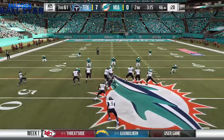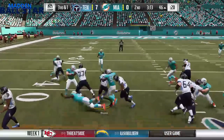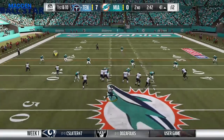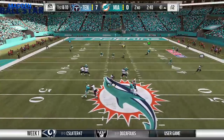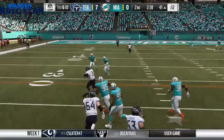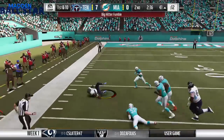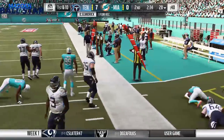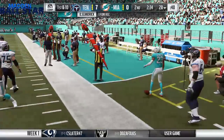So 3rd and 1, we give it to our short yardage back, LeGarrette Blount, and he is going to get that first down. Nice and easy right there. So far so good on offense. We're looking sharp, and Robert Griffin III runs and gets the first down, but he gets tripped up and loses the football. First turnover of the year.